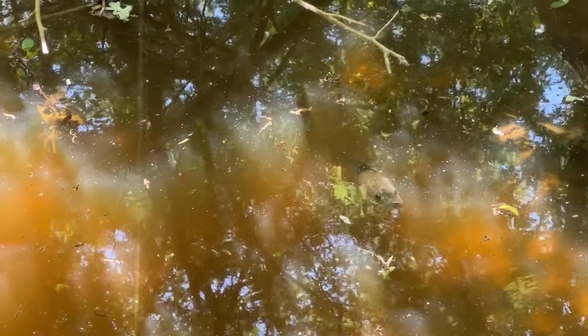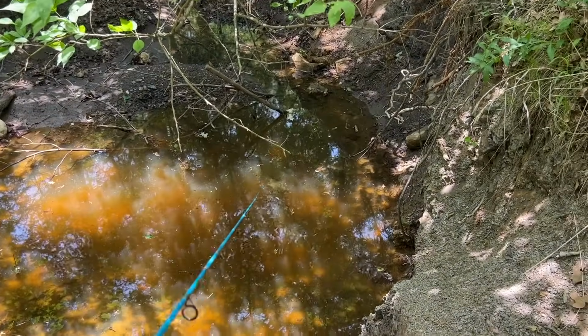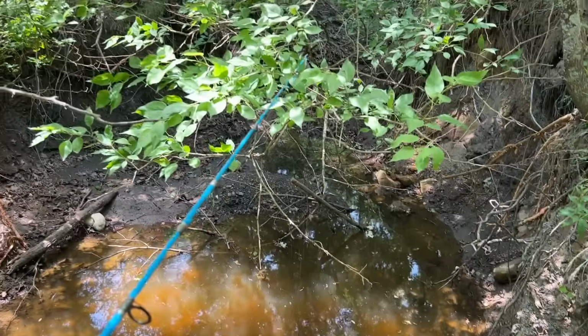No, I think we're gonna have to get in the water with a net. If we all get down there, we can probably spook him into the net. Well, spook him back into the shallower water, because it'd be really hard to throw a cast net in here. There's too much cover.